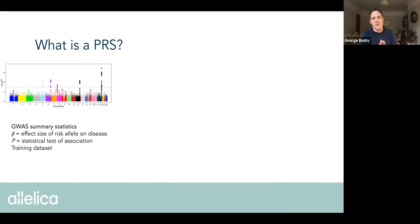The first step in developing a PRS is to get some summary statistics, which is, for a given set of variants across the genome, a measure of their effect on association with disease. These come from the classic case-control studies, where you have a bunch of people who are cases for a disease, and a bunch of people who are controls, who don't have the disease.